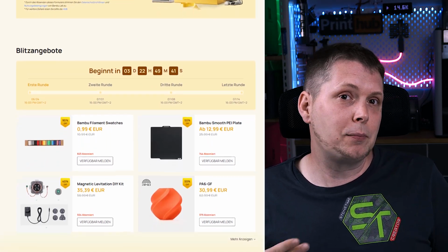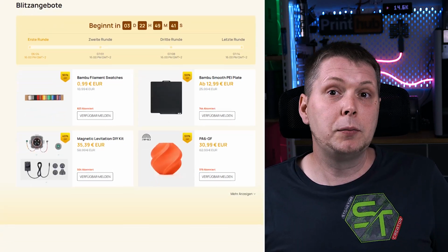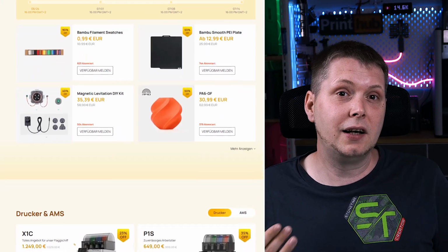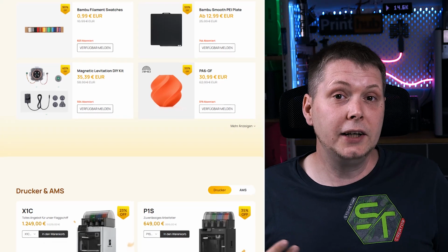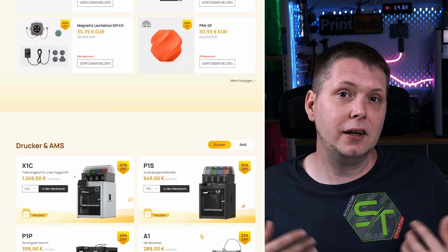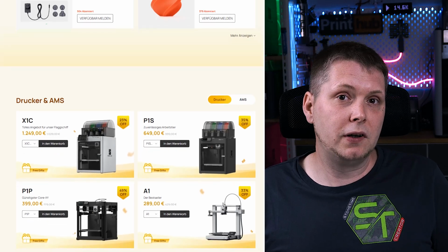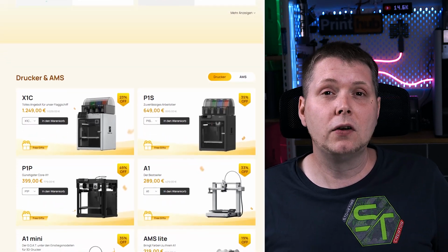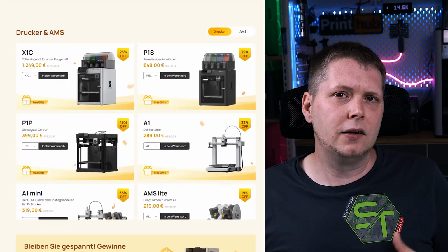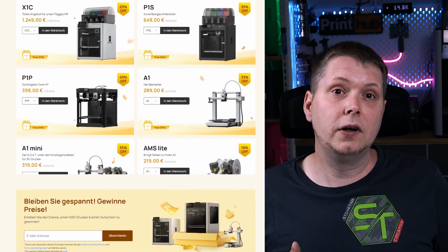At the same time, there are big discounts on printers and accessories. The X1 carbon is 23% off, the P1S is even 35% off, and the AMS Lite gets a 19% discount. The H2D itself has no discount, but it is part of the giveaway. Accessories and consumables are also discounted. Filaments and build plates are up to 40% off, hot ends and components up to 30% off. If you buy multiple maker supply kits, you get extra savings. 1 kit is 20% off, 3 30%, and 5 kits give you a full 40% discount.